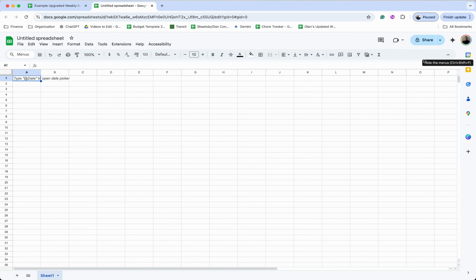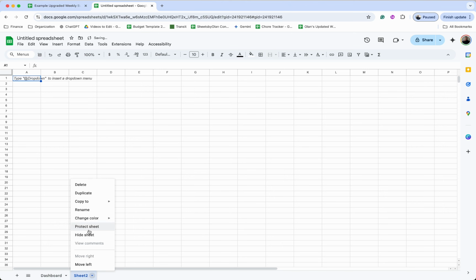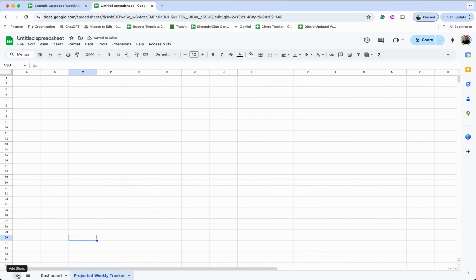All right, so let's exit out of this table pop-up, and we're going to rename some of these sheets. I'm going to go ahead and rename all the different sheets. That way we can have them for later, but we'll start in specific areas. So we'll right click on the tab and click rename. Instead of sheet, we're going to put dashboard. And then we'll click this little plus button to add a new sheet. Right click on sheet 2 and rename this as projected weekly tracker. And the names of these don't really matter, so if you want to change the name, feel free to. We'll add sheet 3 and right click on it and change that to expense tracker.